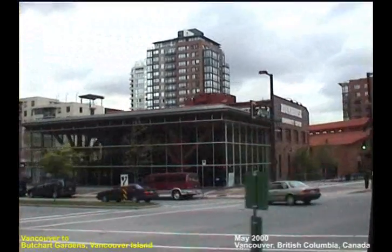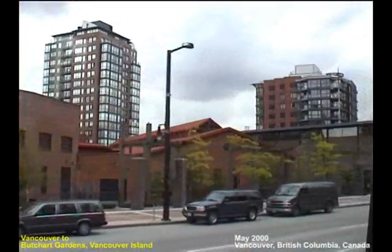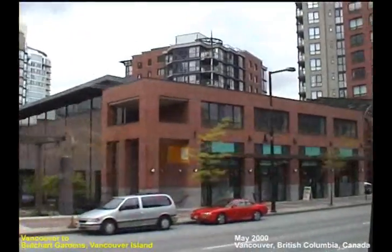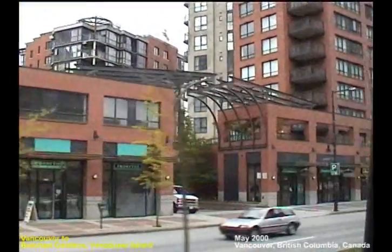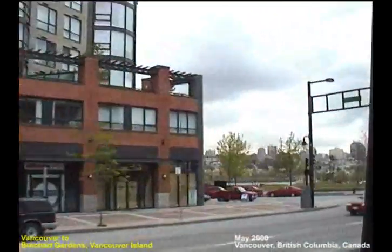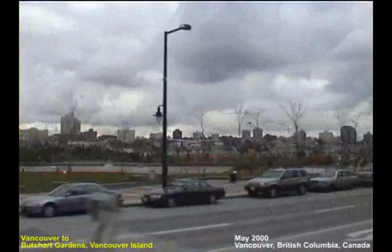On Falls Creek is where the World's Fair was situated in 1986. Very successful World's Fair, and it really kicked off tourism in Vancouver for us. A few years after Expo, the land became the site of a very controversial land deal where a company named Concord Pacific, and they have their office just on the left there, bought the land and they're developing it into luxury. Falls Creek.